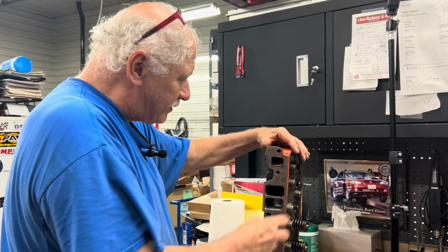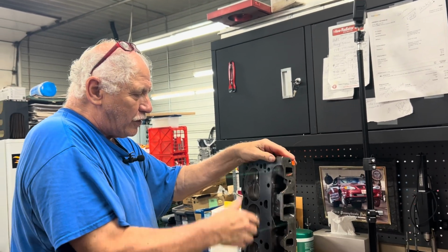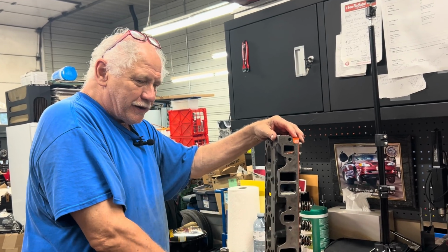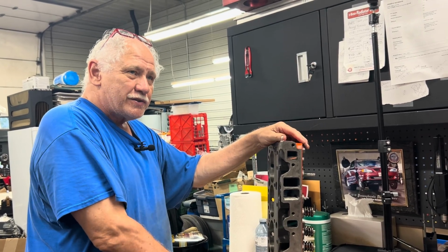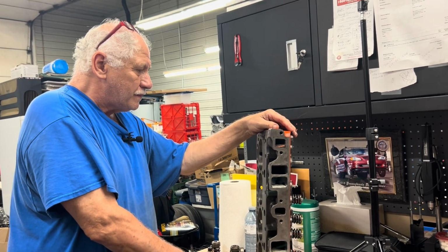So it'll be interesting. You could make the head flow 280 and the intake flows 220 or 230. You're just wasting your time and money. The limitation is the biggest restriction, right?